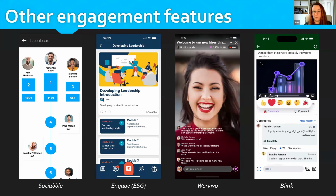There are other great engagement features as well that I wanted to highlight. So this includes things like badges and gamification, such as in Sociabble on screen here, micro-learning for bite-sized training, such as in Engage, events and live stream that I've already mentioned, like in Workvivo, but also multiple reaction types to mirror social media platforms like in Blink, as well as dedicated wellbeing tools, company awards support, community tools, and a variety of other capabilities that we've explored in the reviews. Overall, though, this is a strong area for many platforms and really helps bring an element of fun to a digital workplace tool.